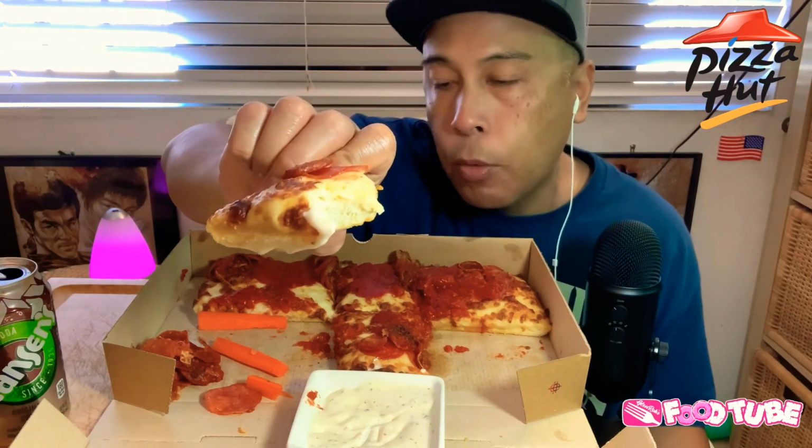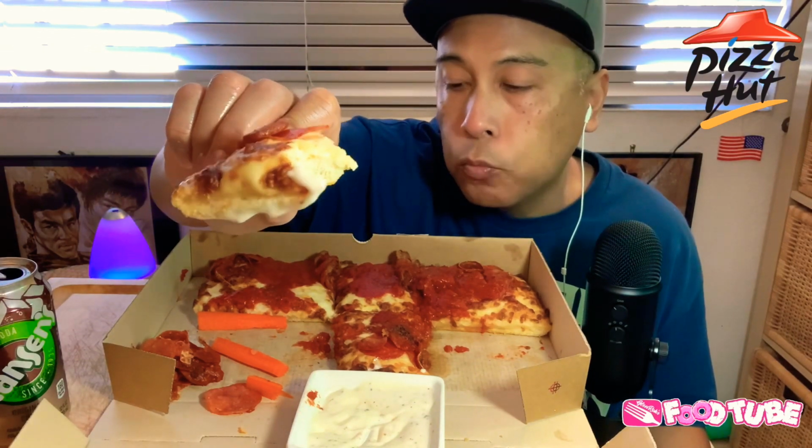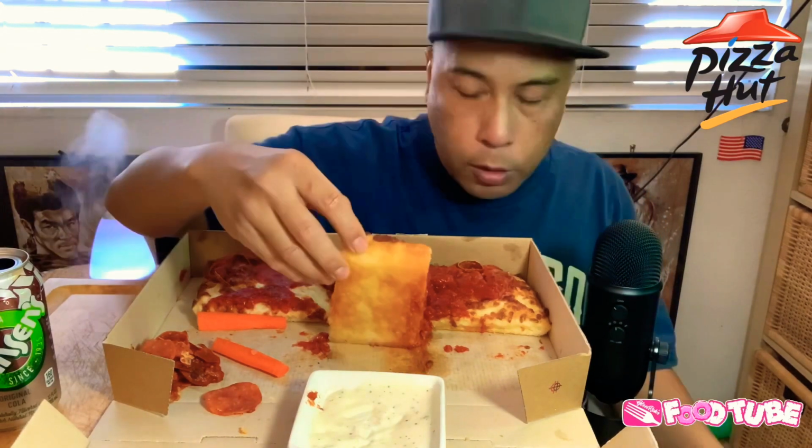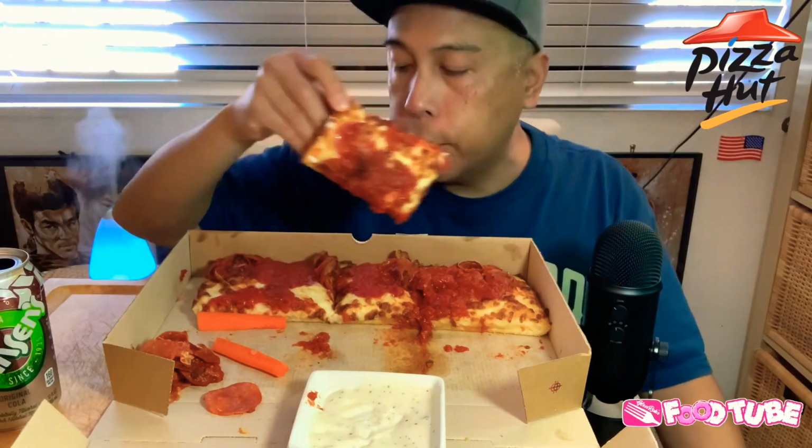I do love pan crust pizzas, thick crust pizzas, more than I do flatbread pizzas, flat crust pizzas, or New York pizzas. Just more of a bite you get from the crust, and more of a fulfilling chew. Satisfying, very satisfying. I think I'm just gonna have this one last piece right here. The rest I'll save probably for my wife later.